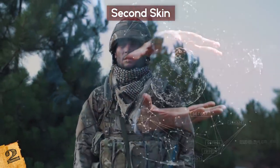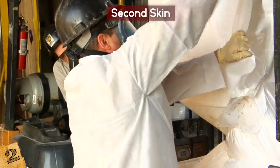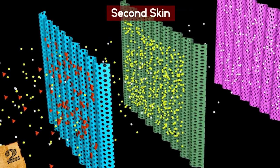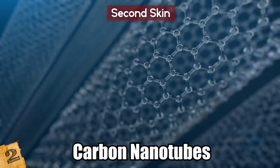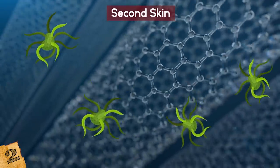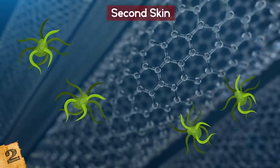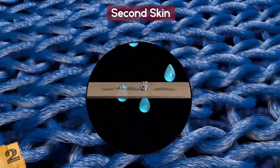A recently developed technology called Second Skin aims to shield military members, first responders, and other emergency workers from dangerous chemicals, while also allowing for air circulation and for water vapor to escape. Second Skin is made with something called carbon nanotubes, which are 5,000 times smaller than the diameter of a human hair. Carbon nanotubes effectively block toxic and biological agents as well as viruses. The fabric is also breathable, allowing water vapor and air to pass freely.